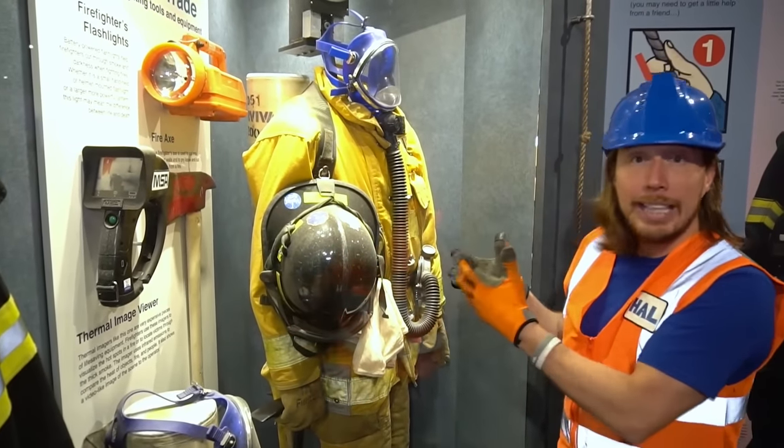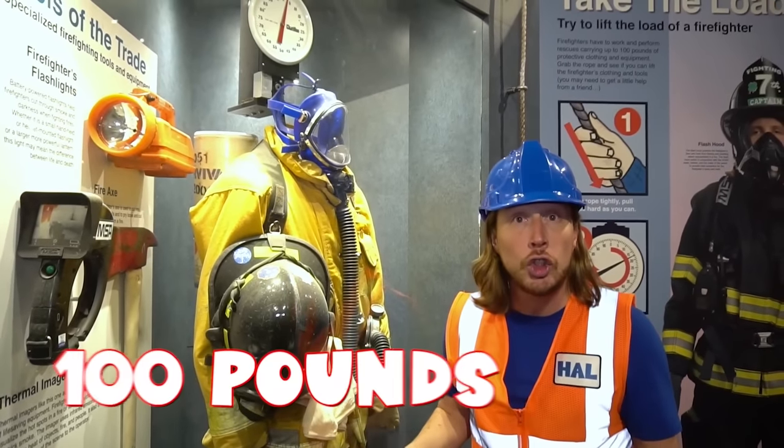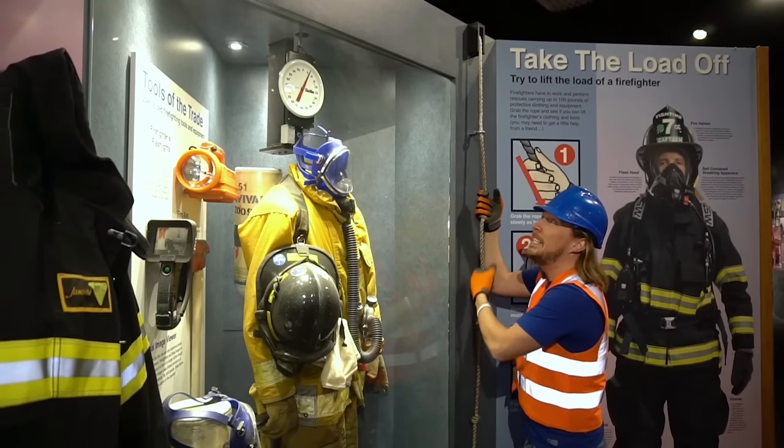Well, this is a weight simulator. Did you know that all of this stuff weighs close to 100 pounds? You think I can lift it? We gotta lift this. We gotta pull on this rope to see if we can lift all this weight. You see? Let's see.